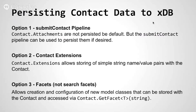And for this, Sitecore has another property called facets. And this is very confusing because in Sitecore 7 they introduced in the search APIs the concept of faceted filtering, and you can search and narrow things on facets. These are not search facets. These are, I guess you could say, facets of a contact or facets of an entity that you want to store. So to do this, unfortunately, again, it's not as easy as just using the MongoDB driver, but it's not too bad.